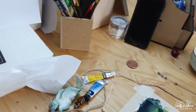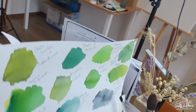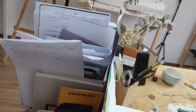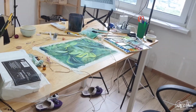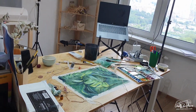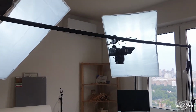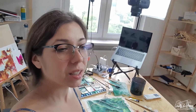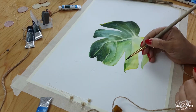And here you can see the backstage. This is my table where I record all my courses and also work. Here's the camera, the professional lights. Usually it takes me about 3 to 4 hours to record the course, depending on how difficult it is.